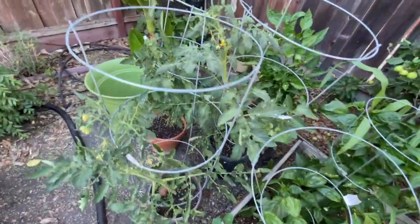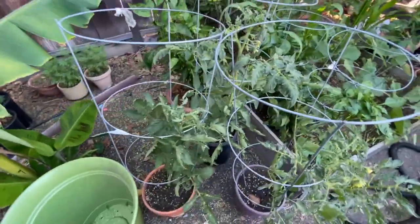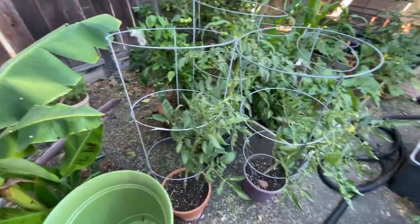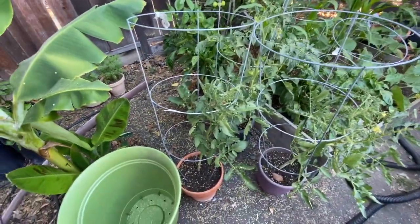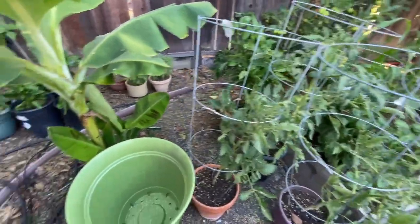This is my tomato forest. If you watched my previous video of May 2020 garden tour, I probably told you that I have about 20 different tomato plants.